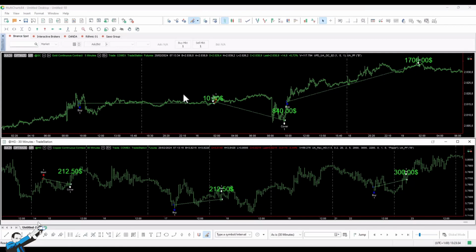This strategy works with copper futures within a 30-minute time frame. It is a mean reverting type of trading system. As you all know, mean reverting systems do what? They buy on downtrend excesses and sell on uptrend excesses, relying not on trend continuation, but on retracements.